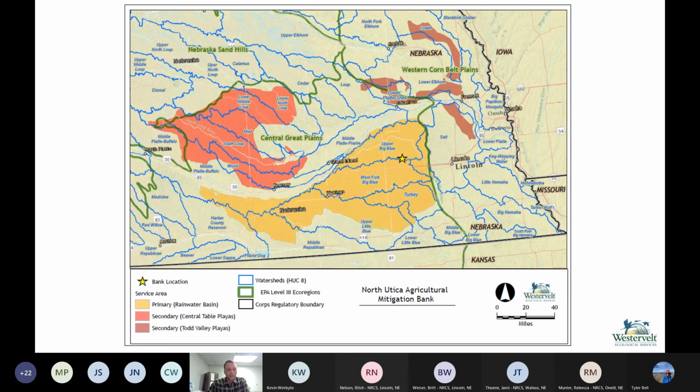So you're probably wondering where we are able to help producers out. The star on this slide designates the location for the North Utica Agricultural Mitigation Bank. The bank services the Rainwater Basin, Central Table Playas, and the Todd Valley Playas. It's important to note that this does not incorporate all of the playa wetlands in the region. There are plenty outside the designated service areas. However, impacts outside of but close to the service area are also eligible. Basically, we want to keep the wetland mitigation in kind, so playa wetlands mitigating playa wetlands, while also helping producers where we can.